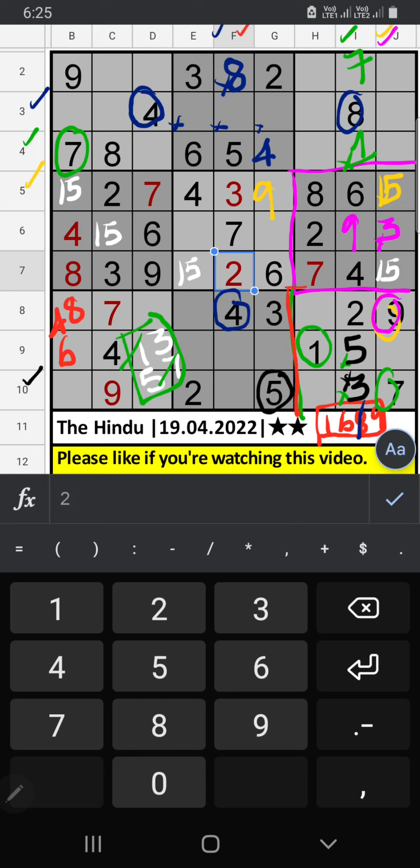9th grid, 3 numbers are remaining, 4, 8 and 6. Column H, we have 8. So 8 can't come in these cells. Then 8 is confirmed here. Then only 2 numbers are remaining, 4 and 6. 8th row, we already have 4, so 4 can't come in this cell. 4 is confirmed here, then 6 is here.